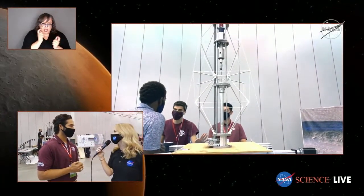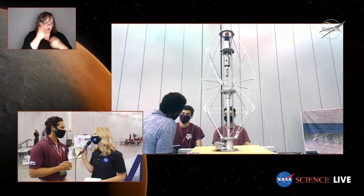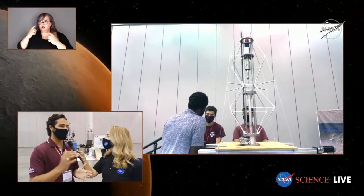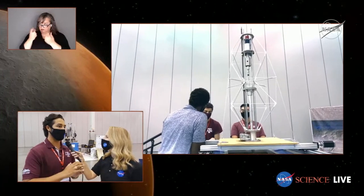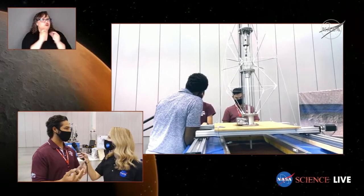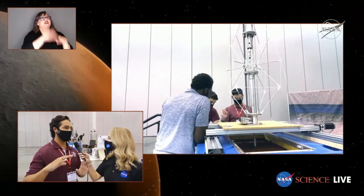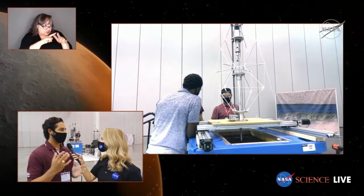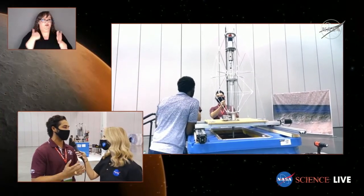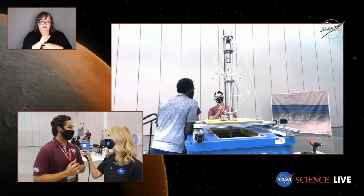How do you think your team did enduring all of those hurdles they had to hop through to still make it here and be here this year? Of course. I mean, we did a great job, in my opinion. We have a diverse group of engineers. We have mechanical engineers, petroleum engineers, aerospace engineers. So everyone having different disciplines and different backgrounds gave us the edge to cover all our bases and have different viewpoints and successfully present a project here at NASA.